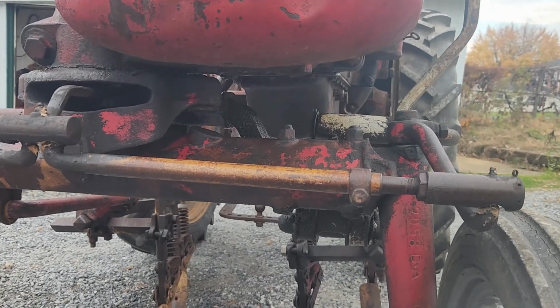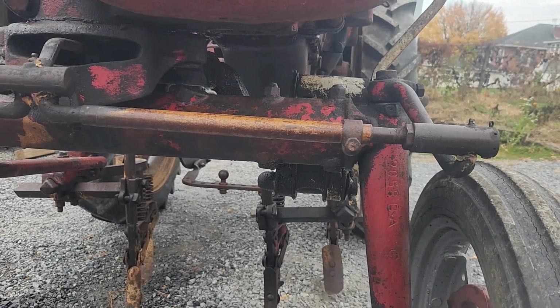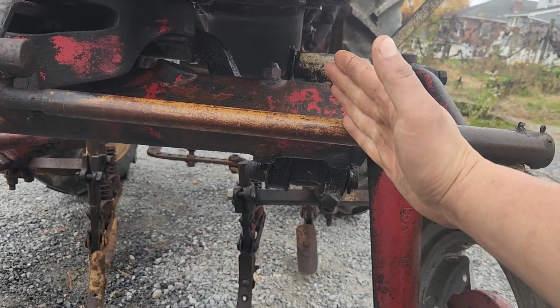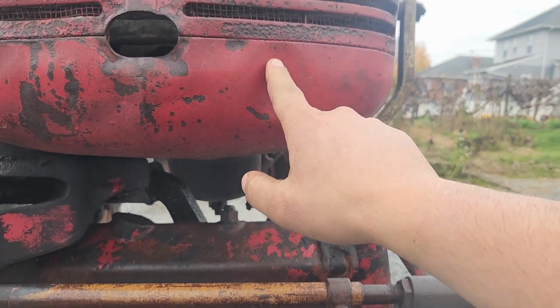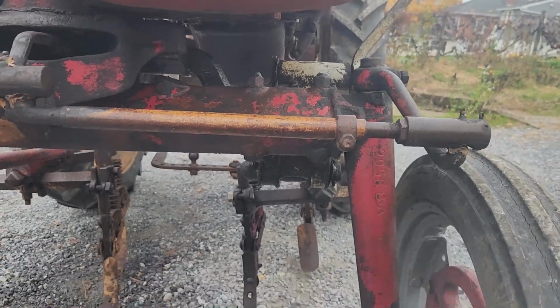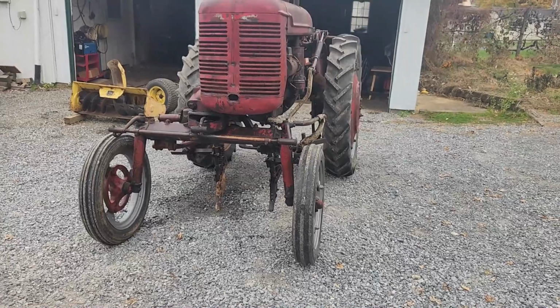But back to my point, like I said, a lot of these tractors saw damage to the front ends because of that specifically. So I'm sure at some point somebody ran this into something, probably bent the original tie rod, and also presumably put that dent in the grill. But it's another characteristic of these tractors that makes them so neat.